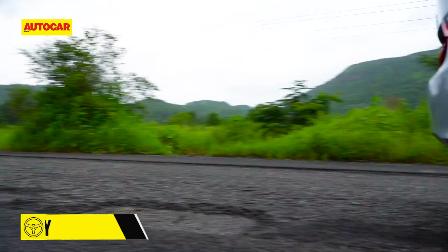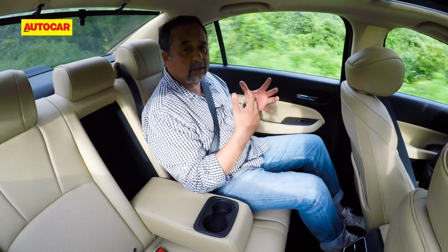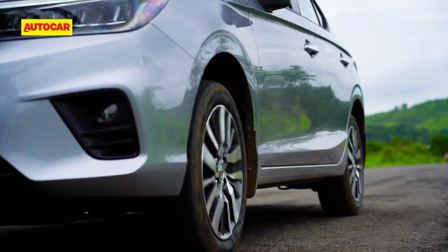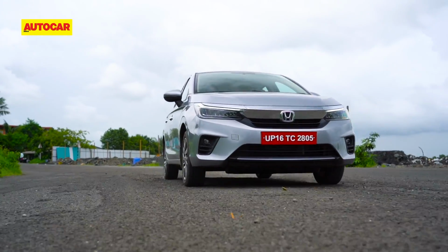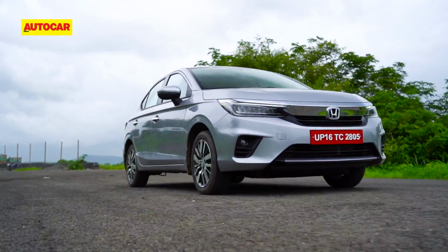It feels like a much larger car. It absorbs bumps beautifully, silently. It doesn't toss you around. There are no big thuds, and all in all it makes for a really comfortable passenger experience. The comfort-oriented setup has granted the City the cushiest low-speed ride among mid-sized sedans.